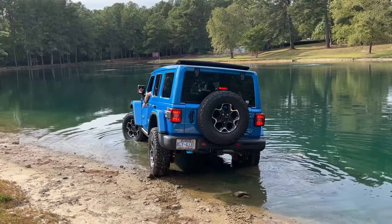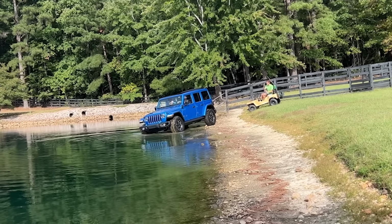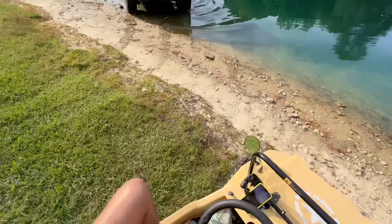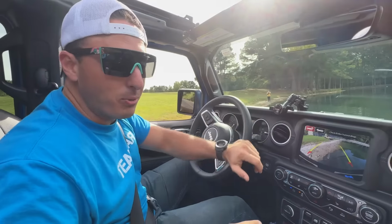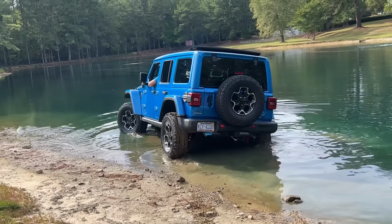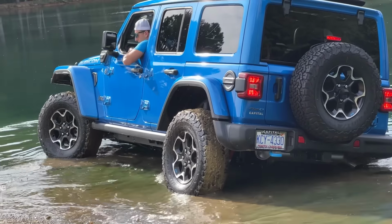I don't even know if your Jeep's gonna be able to do it. We're tilting a little bit. This is scary. Andrew's trying to show me that this is a test that Jeeps can do. I don't even think his full-size Jeep can do it. This is a brand new Jeep, and I do not want to roll it over into the water. Oh, you're starting to sink. Oh my gosh. Oh, your tires are slipping. Oh, you're sinking.